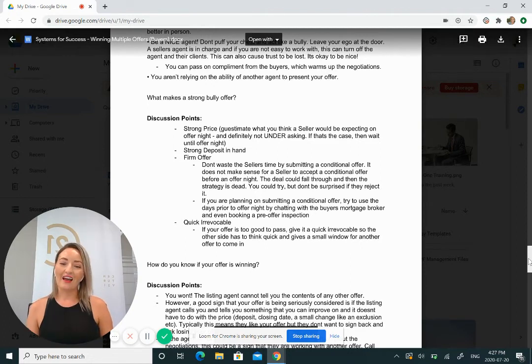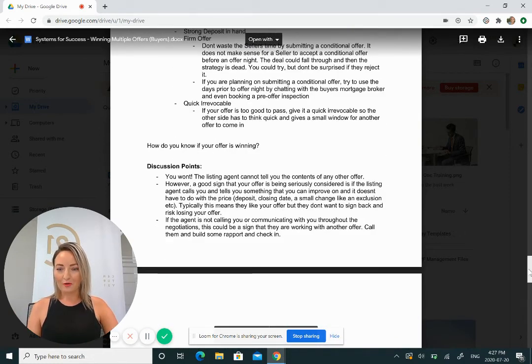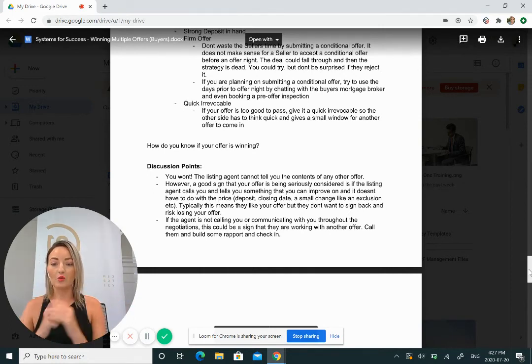Yes. And a quick irrevocable. So if your offer is too good to pass up, give it a quick irrevocable so that the other side has very little time to think and they have to act quick, and gives them too small of a window for another agent to come in. So if you're going to give a bully offer, don't give them 24 hours, because you know that agent's going to take your offer, especially if it's a decent one. They're going to take your offer and they're going to go try to get another offer from another agent. So you need to make it a small window so that they don't have the opportunity to call all of the agents and try to get another offer on. So you got to be really quick and you got to be bold.